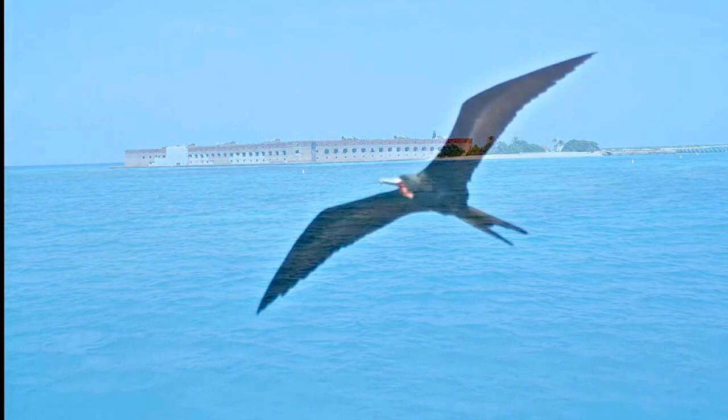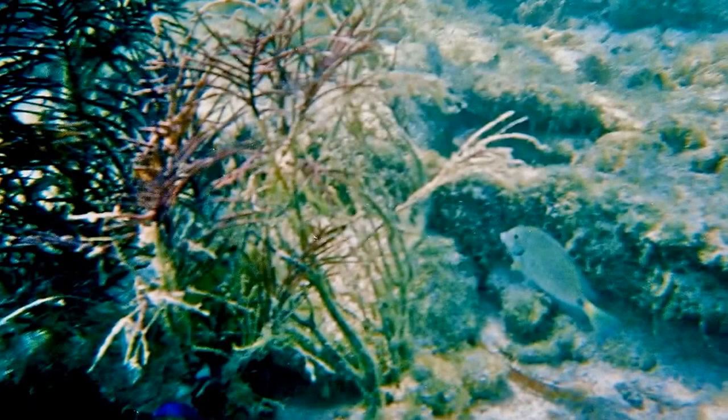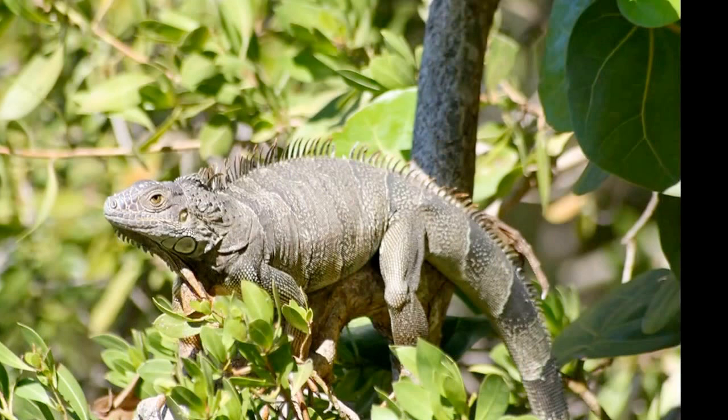Hello there. This is all about butterflies. Most of these photographs were taken in Key West, which is, of course, famous for many things, including Hemingway, the six-toed cats, the iguanas that you see here, and magnificently, these zebra long-wing butterflies.